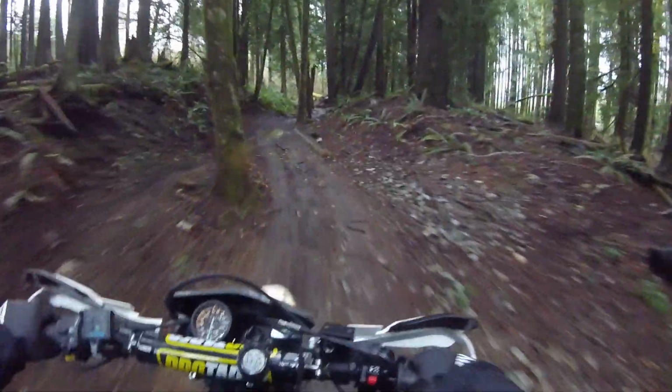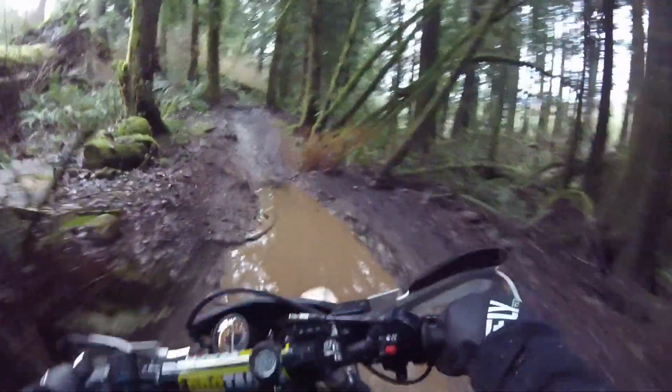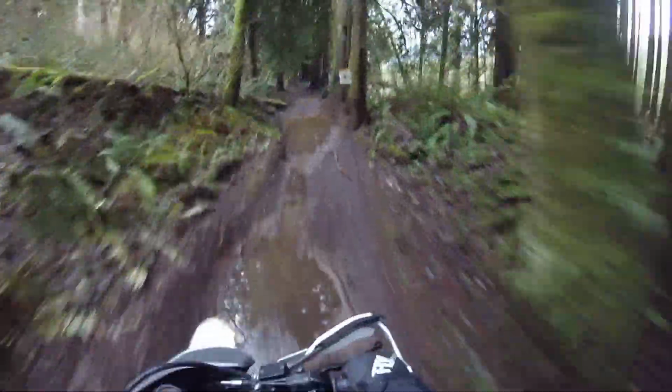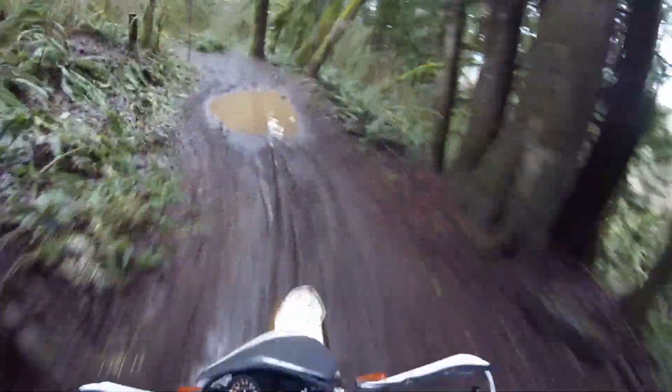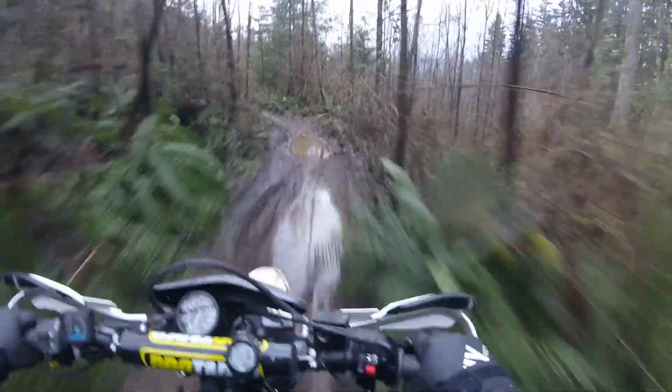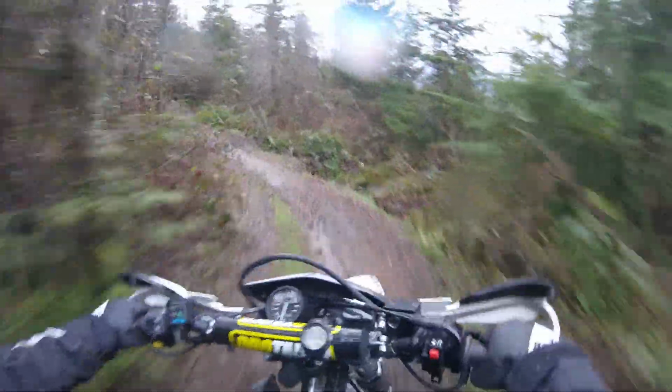Okay, today's primary reason is this portion of the trail right here. Got these whoops coming up. Want to see how she does on them. Be a little troublesome with all this water. Oh, much better. Much better. Yeah, I'm liking this.